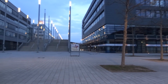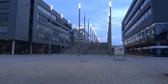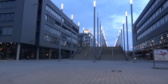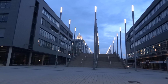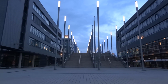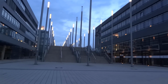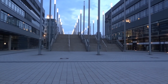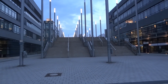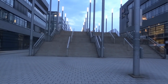Anyway, I'm going to be heading off into that direction because that is where the tram station is. And you can see these lights. These are very characteristic for the expo. And as a matter of fact, a lot of places around here have these lights. These are called the expo poles, I think. It's a nicer name in German. But there they are. I got this bridge thingy. And, you know, the expo, as you can clearly see, it didn't leave a whole lot behind here in Hanover that would be anything special.